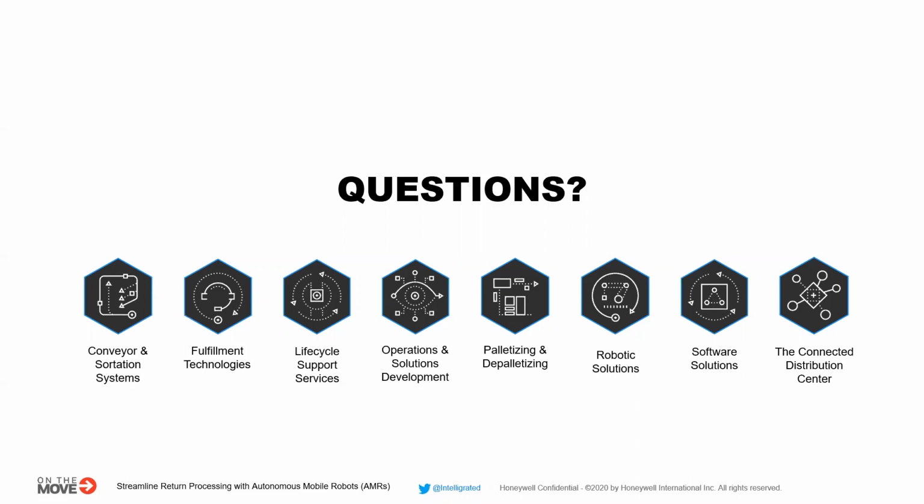Okay. Next question is, can we customize the robots to use different equipment? Yes, typically we work with the customer to develop the solution to best tailor to their needs and determine the right equipment or what those accessories would look like. Okay, and I do have another question here. How quickly can the robots adapt to new workflows?